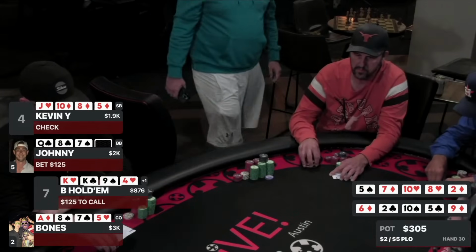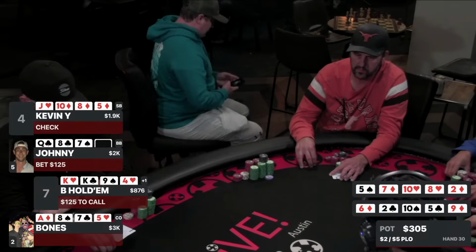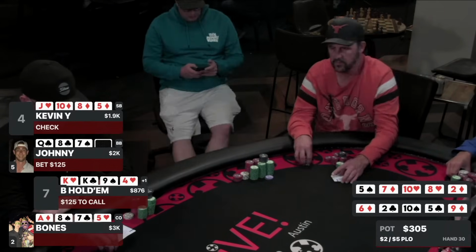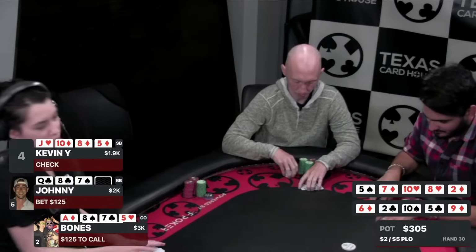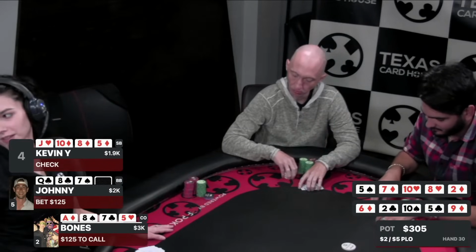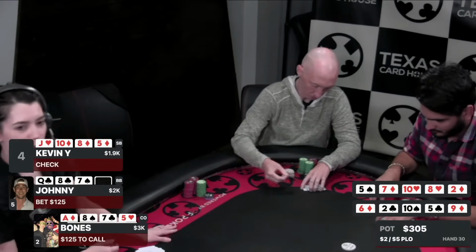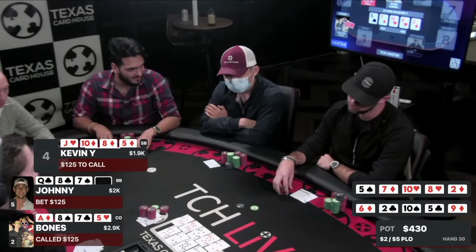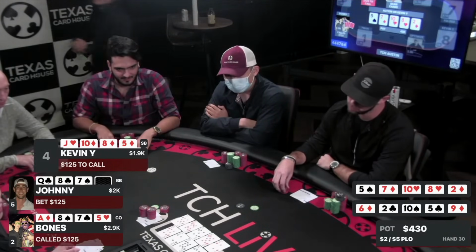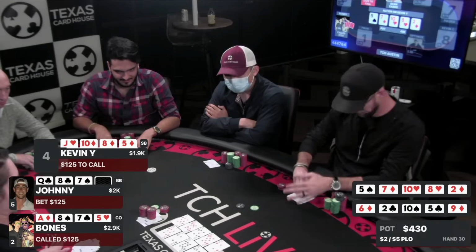Kevin with the 10s and 8s, I think, is the best hand on top that we know about right now. You can't feel too good about that, though. No, certainly not. He does have two pair on the bottom as well, which he's also probably not feeling good about, the 10s and 5s. Johnny made it 125. Bones is going to make the call. Thinking that he could go one side or another. Maybe.